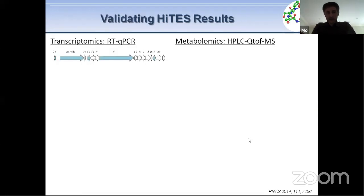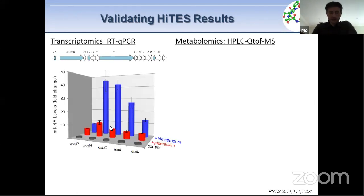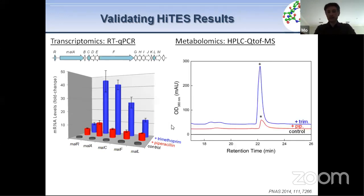Now we want to verify that they were actually activating this silent gene cluster, and we did so using qPCR and metabolic profiling. Using qPCR, we could see a 5 to 10-fold activation of this gene cluster of the genes shown here in blue. With piperacillin, we could see an 8 to 45-fold induction with trimethoprim, very much consistent with the screening results. More importantly, and this is where having an identified product came in handy, we could directly monitor production of the secondary metabolite.